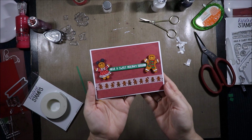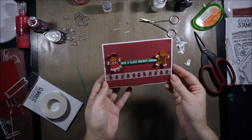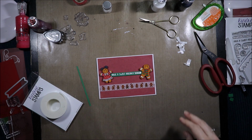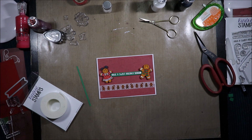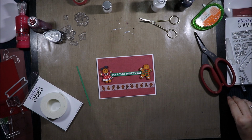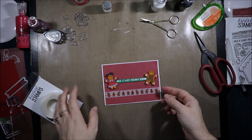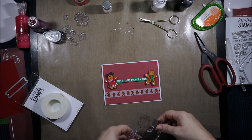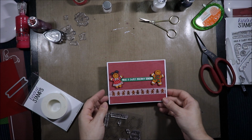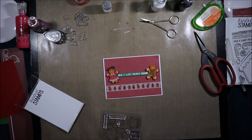There we have a Kindred Stamps Hedgehog Hollow box Christmas card. Finally added washi to something other than my planner, so I'm happy with that. I keep getting washi, but I haven't been using it, so I'm trying to find ways to use it. When this dries, on the inside I will stamp gingerbread kisses and holiday wishes. I should have done that before I added the Nouveau drops, but all good. I'm always doing things the hard way.